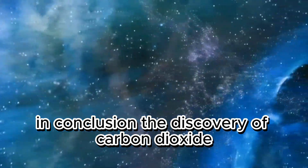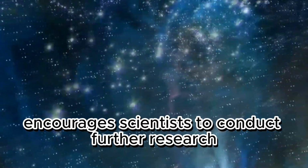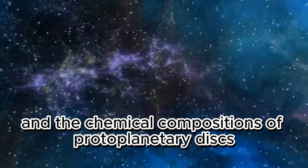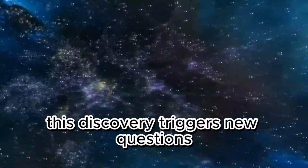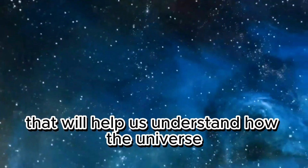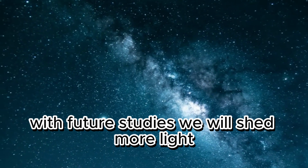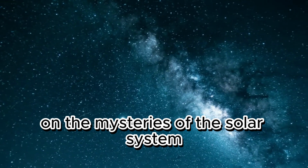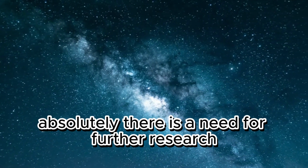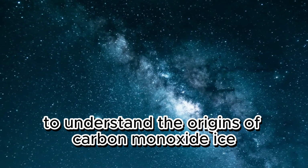In conclusion, the discovery of carbon dioxide ice in trans-Neptunian objects encourages scientists to conduct further research on the early stages of the solar system and the chemical compositions of protoplanetary disks. This discovery triggers new questions and discoveries that will help us understand how the universe and planets formed and evolved. With future studies, we will shed more light on the mysteries of the solar system and develop a deeper understanding of the universe's past.